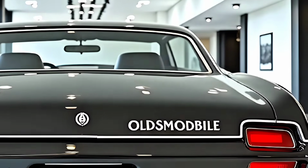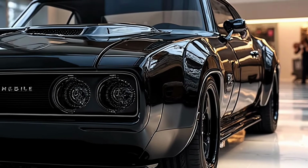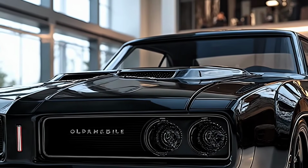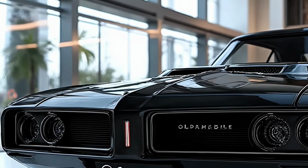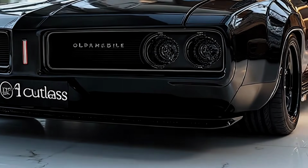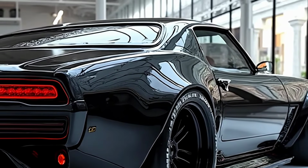Power is sent to the rear wheels through a 10-speed automatic transmission, with an available 6-speed manual for purists who want that raw, connected driving experience. The car rockets from 0 to 60 in just 3.6 seconds in the supercharged model, while top speed touches 190 miles per hour. Handling has been refined thanks to adaptive suspension, magnetic ride control, and an advanced traction system that allows you to switch between modes: comfort, sport, and track, depending on how wild you want your drive to be. The driving dynamics strike a balance between old-school muscle and modern precision.